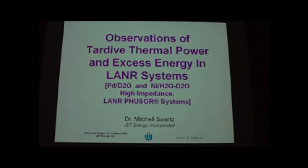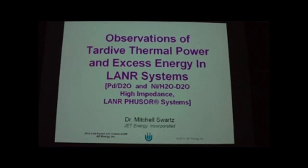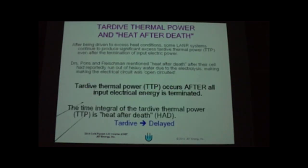And we talked about heat after death. Fleischmann and Pons reported in one of their cells that when the heavy water was all electrolyzed and empty, they were still getting excess heat, and they called it heat after death. We like to talk about tardive thermal power, which is the excess power that we get out, and when we do the time integral of that, we get heat after death.